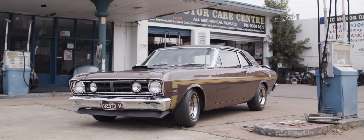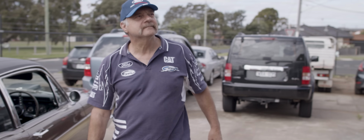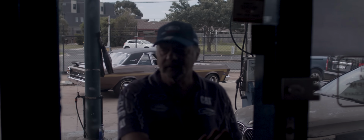Couldn't have been anything else other than mechanic. I used to be under cars probably at the age of 7 or 8 years old. Had the passion from then. Started off pumping petrol for my brother. He had a service station and workshop. He offered me an apprenticeship, doing all mechanical repairs here with my brother. Holden was the best, because we made more money on Holdens because they broke down more often.